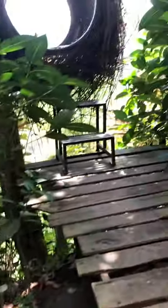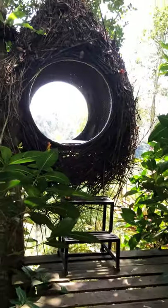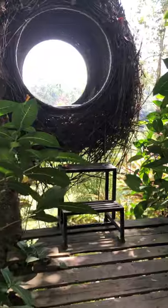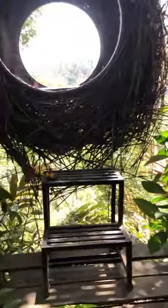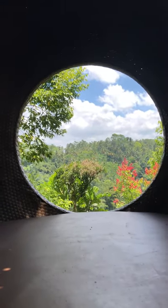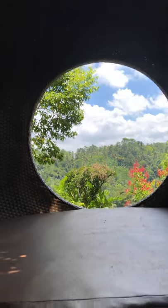Yeah. Here, if you come here, you can take a nice Instagrammable shot at this little nest that overlooks the view. Let's just take a look here. Well, if you're scared of heights like I am, it's probably a bit of a challenge, but look at that view. It's totally worth it. Let's see.